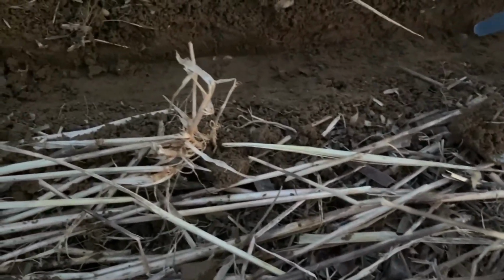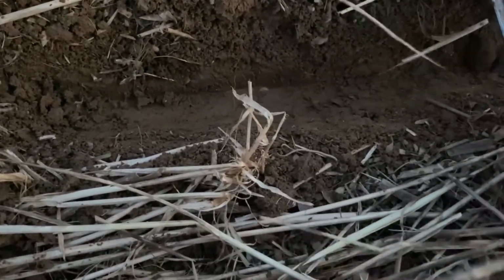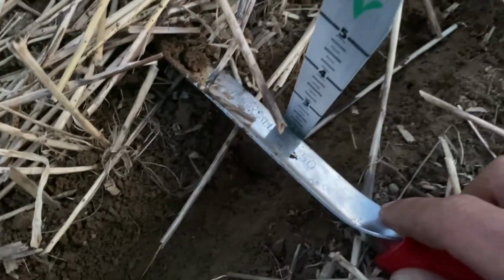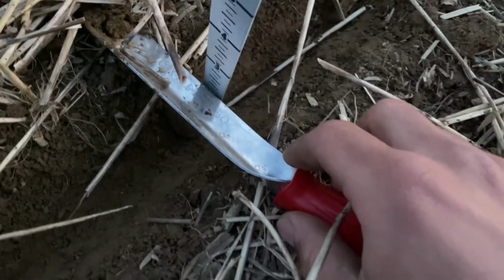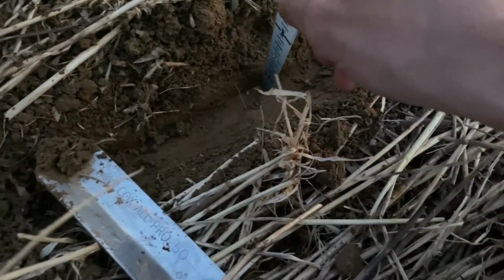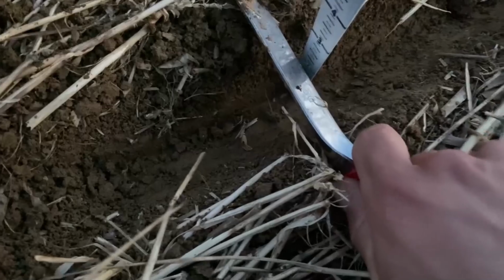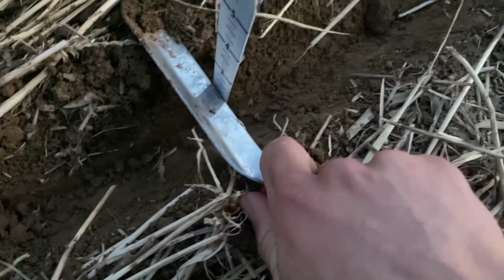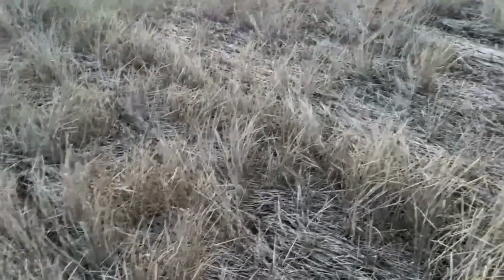So, and then we'll check our depth here. Get level here. It looks like we're right there, about 2, maybe 2 1/8 on that one. We can check this one here. Looks like basically the same there, 2 1/8. So that's about perfect. So I'm gonna check another row, and then we'll get back at it.